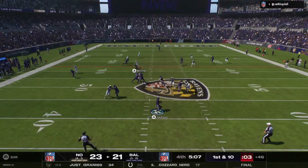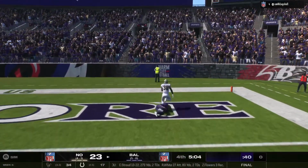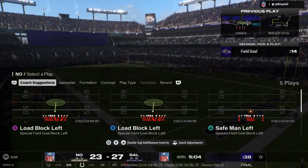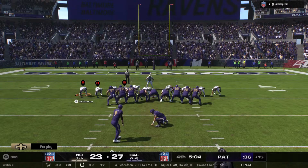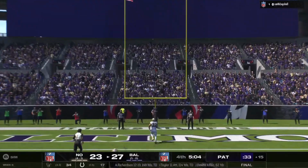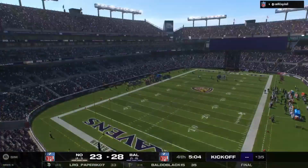Jackson now to throw on first down. He's going to look for the home run ball. That is going to be hauled in. He's got it. Touchdown, Baltimore. Extra point try now for Tucker. He's got it. And the Ravens will up the lead to 5.